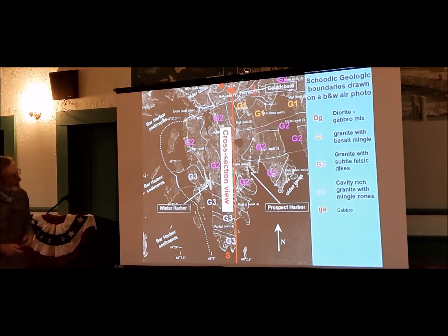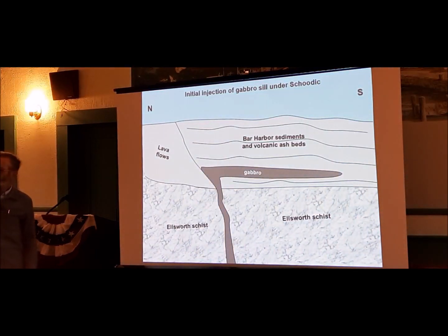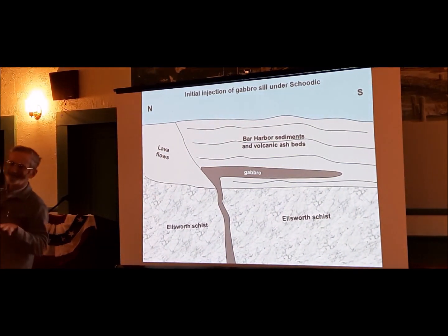Let's take a look at the side view. We're going to draw a trench, so to speak, north to south across Schoodic. And so we have another one of these side view or cross-section cartoons. These are not the formal cross-section, but simplified. We are lying somewhat. We're simplifying the story. There's a lot of other little details that we're glossing over, and things like that.